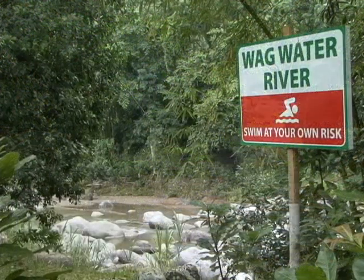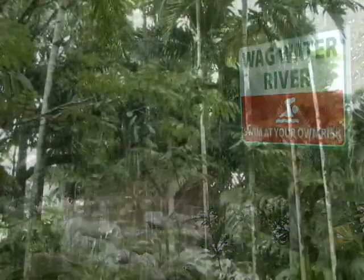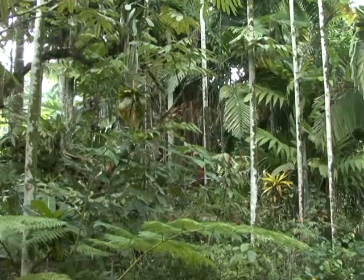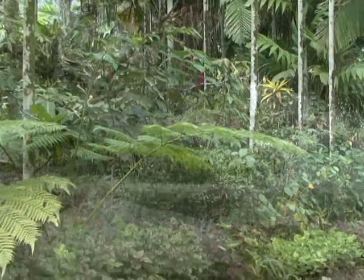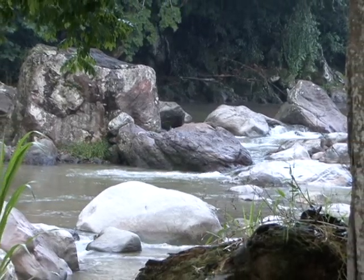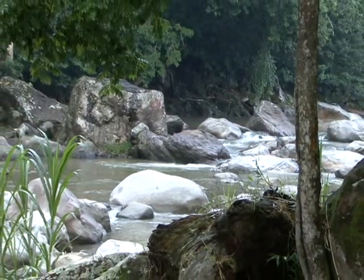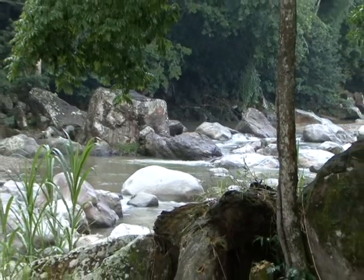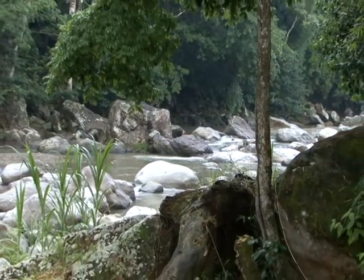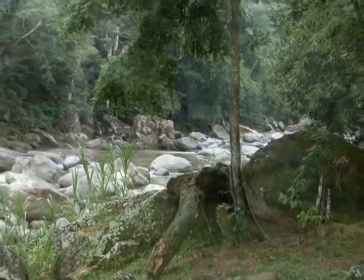The Wag Water River. The Castleton Botanical Garden is caressed by the Wag Water River at the lower section of the garden. One of the main advantages of the river is that it contains no high level of sulfur as the Plantain Garden River in Bath, St. Thomas, which adversely affected the plant life at Bath.